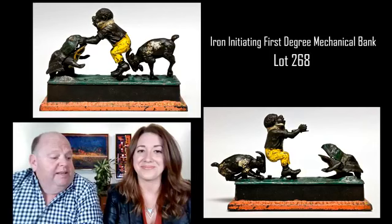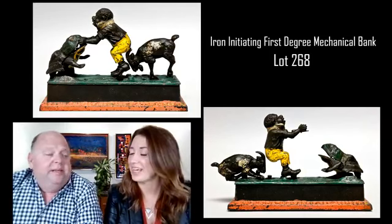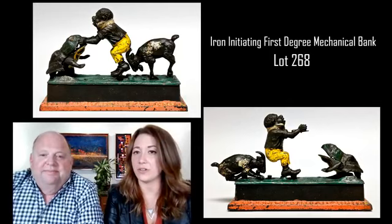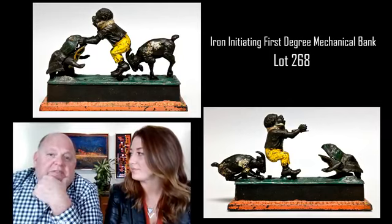But great bank, made out of Connecticut. Rare. It's a rare bank. Yes. At about 1880, and then there's also another version of this bank. Well, yeah, this is called Initiating First Degree.